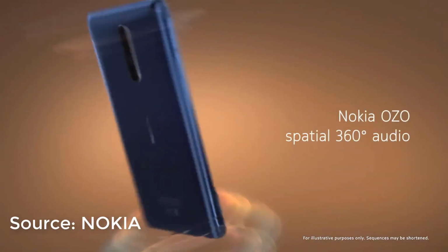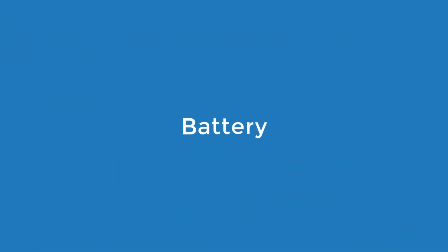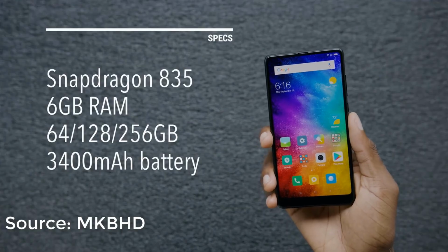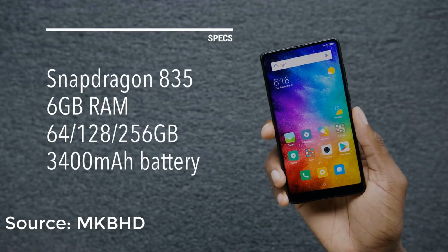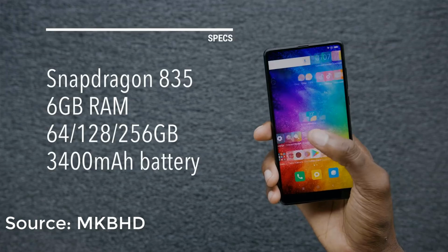All the phones can record up to 4K, but the Nokia has a better advantage because it uses Ozo technology and it has 3 microphones. So for recording audio, the Nokia 8 is much better when comparing it to the OnePlus 5 or the Mi Mix 2. The Nokia 8 comes with a 3080 mAh battery, whereas the OnePlus 5 comes with a 3300 mAh battery and the Mi Mix 2 comes with a 3400 mAh battery. So yes, there is a slight advantage of the Mi Mix 2 over the two phones.